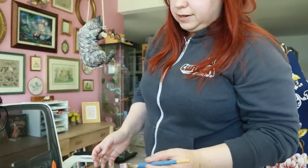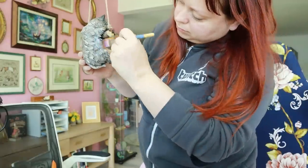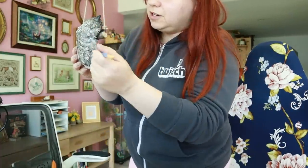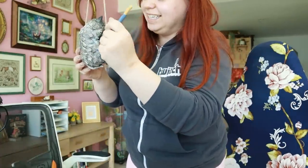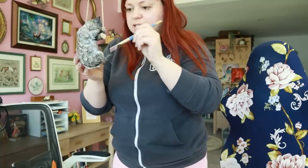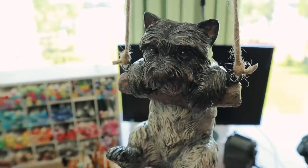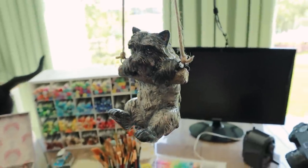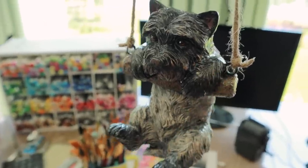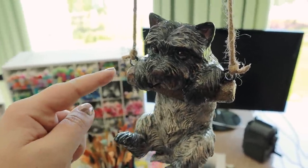All right, little doggy, here goes nothing. So hard to not get bubbles because of the texture of the fur. It's agitating the bristles. Also, it's just kind of sinking into the cracks, so it's gonna be a little extra thick in the cracks. And now we wait. Little doggy's hanging from the ring light. I also put a bit of glue on the knots because it wasn't double knotted to begin with, and I think it looks good single knotted, so I just put glue.